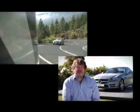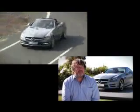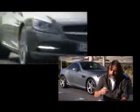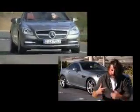The gearbox shift pattern seemed to be more sorted, and it felt like a more punchy package than I remember the 350 before. This gearbox is now called 7G-Tronic Plus, and the plus is because of the new torque converter, and the gearbox will hold the gear for longer.